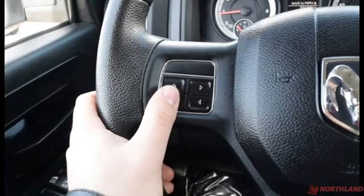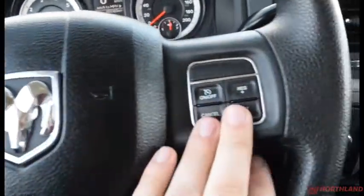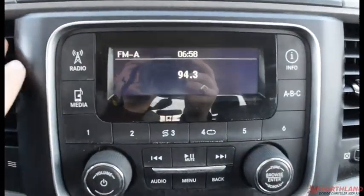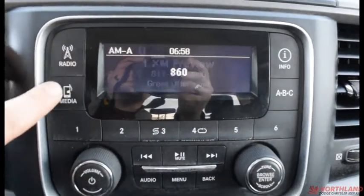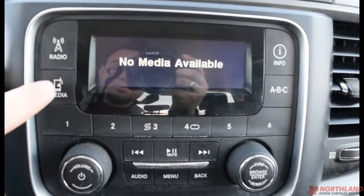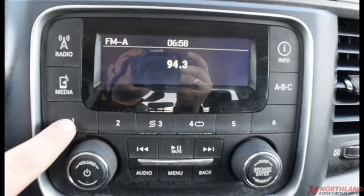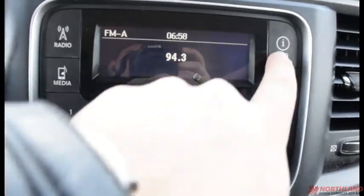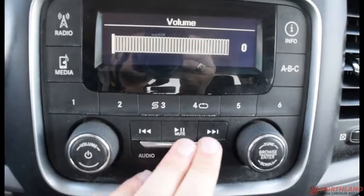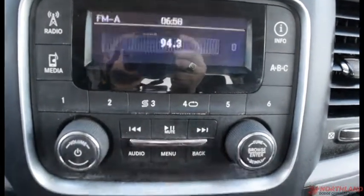You do have all that control from right here with your horn in the center and your cruise control options on the other side. This guy here is our gear shift. Very nice. Now you do have your radio in the center. You have FM, AM, and Sirius XM, as well as you have your media player if you have one hooked up through USB or through an aux cord. You also have your presets right down here, your info, your ABC, and your volume up and down with your mute, your skips, your audio, your menu, your back, and your browser there.